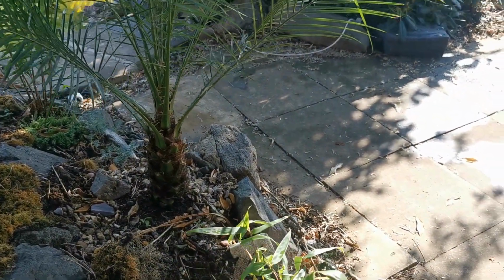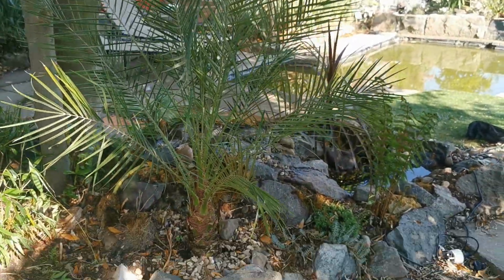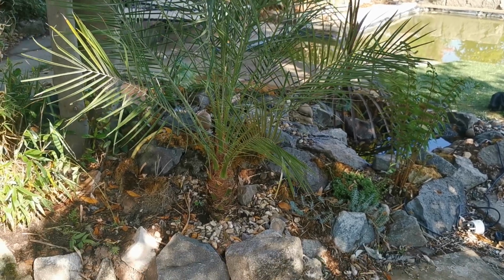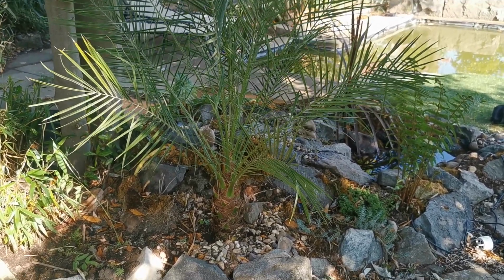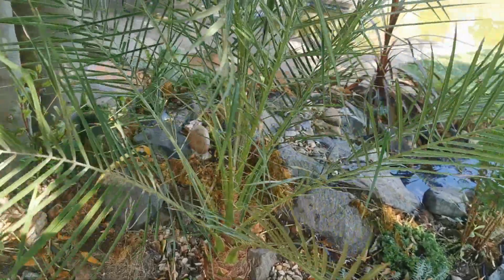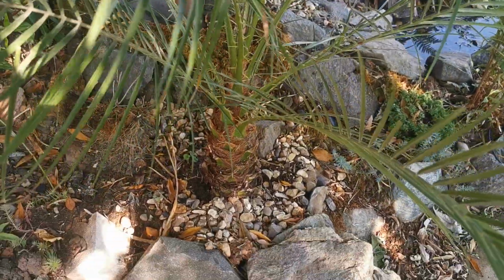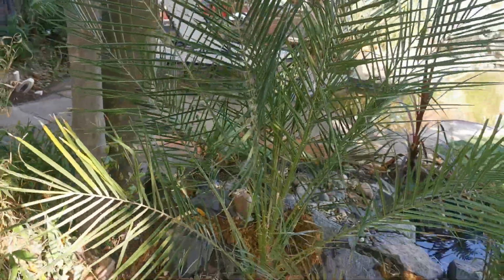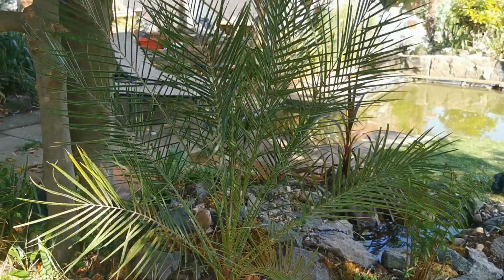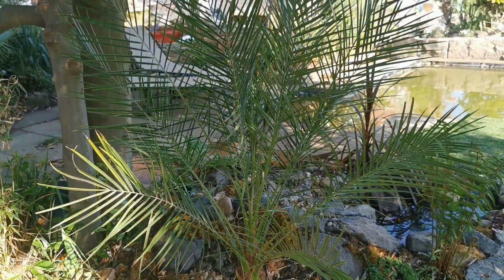Just next to that we've got our Phoenix roebelenii. That one's still in a pot. I'll come around to give you a better view, and you can see it's really nice and healthy looking. With these, if you have got them, it does often recommend full sun, but I believe a lot of these palms we're getting at B&M are going to be greenhouse grown for their final years while they are rooting in the pots. So I'd be careful of sunburn with these. Mine haven't really experienced any sunburn, but they are in partial shade, almost full shade.